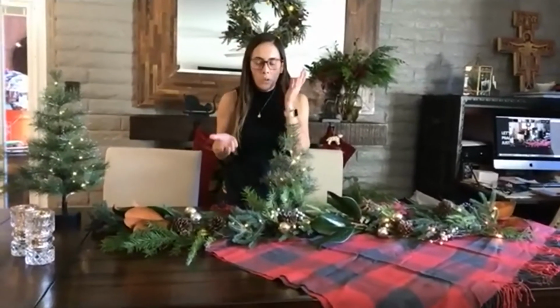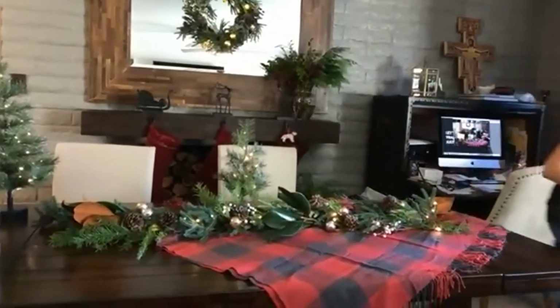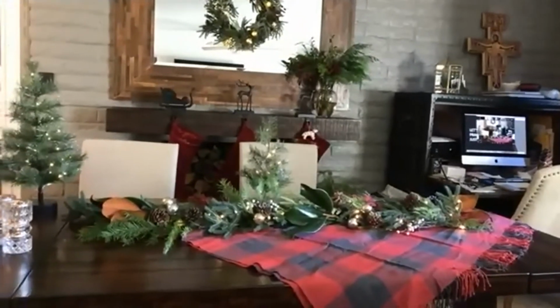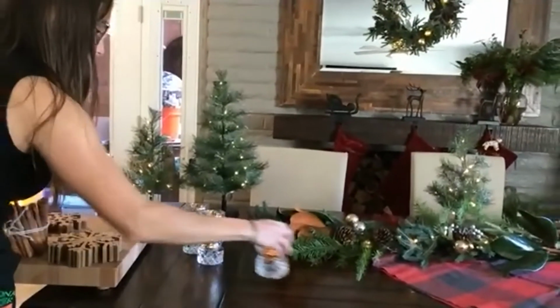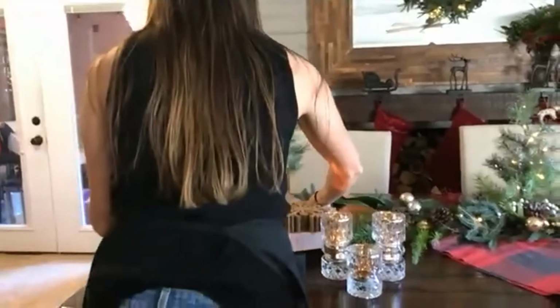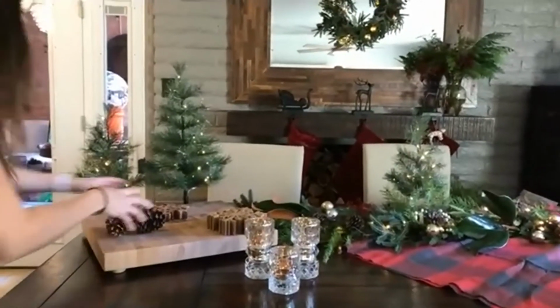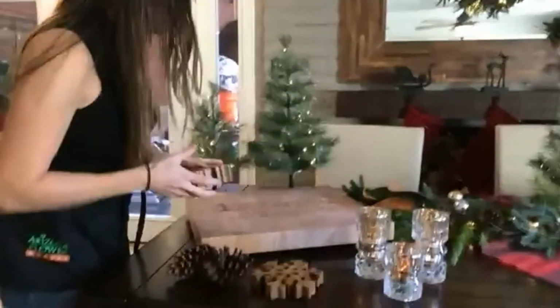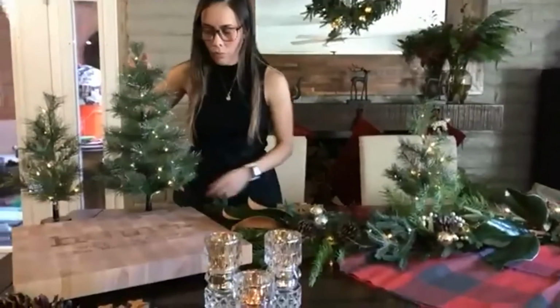So what I'm gonna do is create a little bit of level, and I'm gonna bring to the table, I have this cutting board that someone sent us as a gift. It's customized with our name, our last name. So I'm just gonna bring this to the table. And then you can have that little cluster of decor right here.